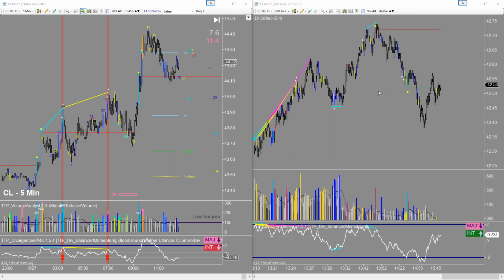what we can do is we can read Bloodhound signals from any chart now. So what we've done is we've combined this type of a signal reading system using several different indicators. We can access all of the volume signals from any chart, all of the divergence signals from any chart, all of the market geometry areas from any chart, and actually Bloodhound signals from any chart. So let me just show you this in action here.